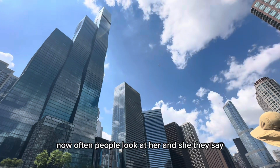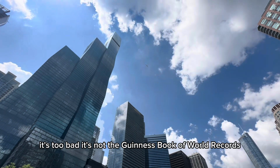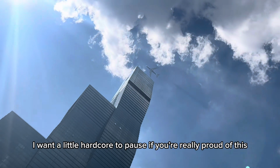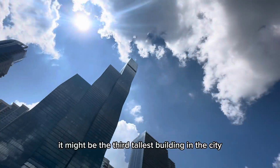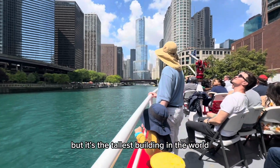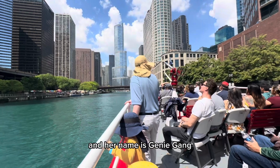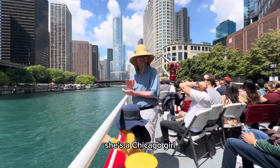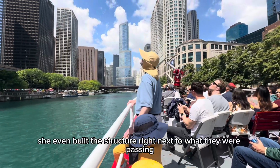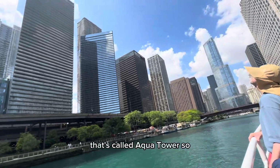Now, often people look at her and they say, you know, it's too bad. It's such a beautiful building. It's too bad it's not in the Guinness Book of World Records. But it is. So when I tell you why, guys, I want a little heartfelt applause for being really proud of this. It might be the third tallest building in the city, but it's the tallest building in the world designed and built by a woman. And it's right here in Chicago. And her name is Jeannie Gang. She's a Chicago girl. And her architectural offices are still going strong. She's doing well. She even built the structure right next to it that we're passing on the left with the wavy balconies. That's called Aqua Tower.